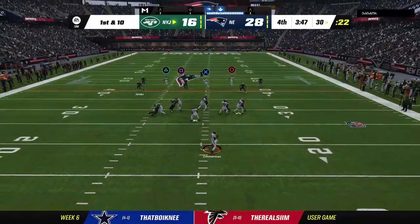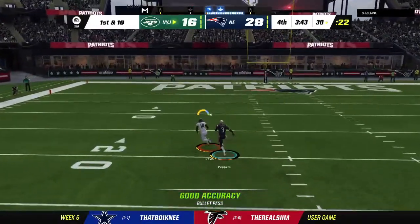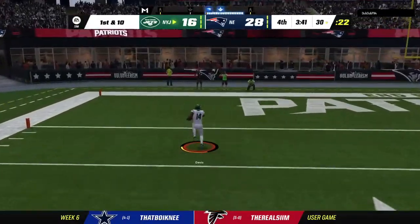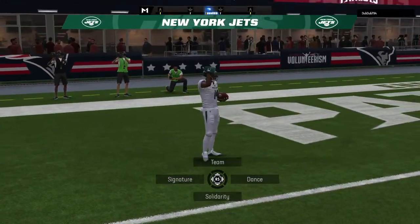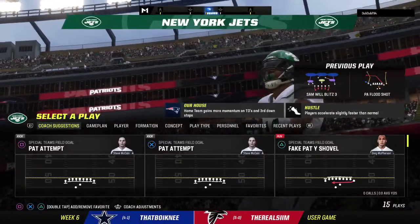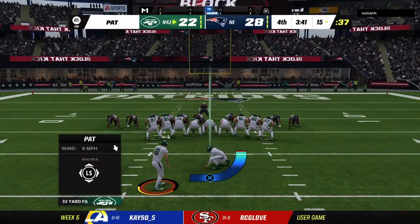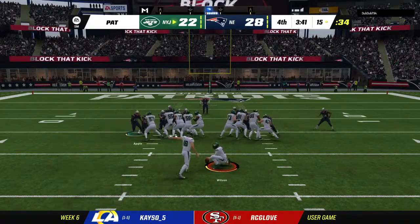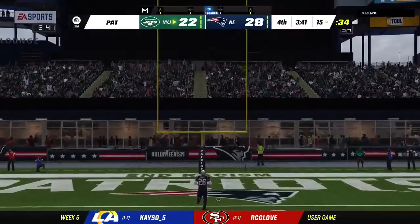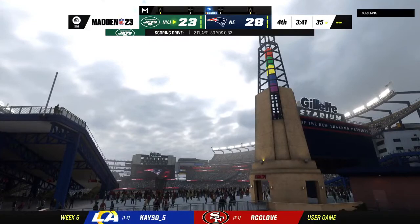Off play action. Zimmerman uncorks one for Davis. That's caught inside the 20. And all the way in. Touchdown, New York. A big play there. 70 yards. And the Jets have made it a 1-score game again here in the 4th. Point after, right down the middle. And now things get a bit more interesting here in this 4th quarter.